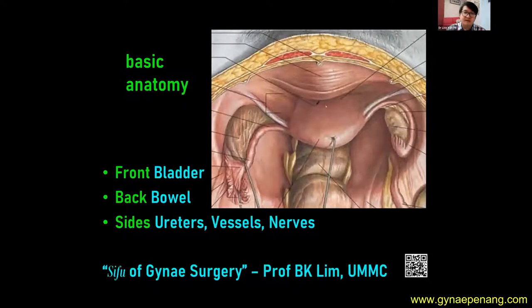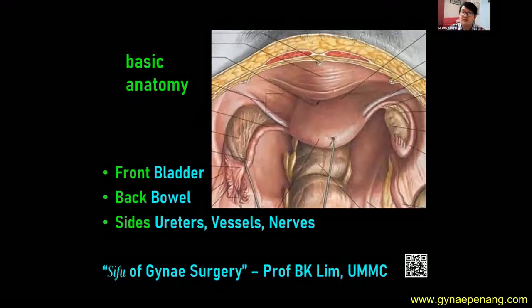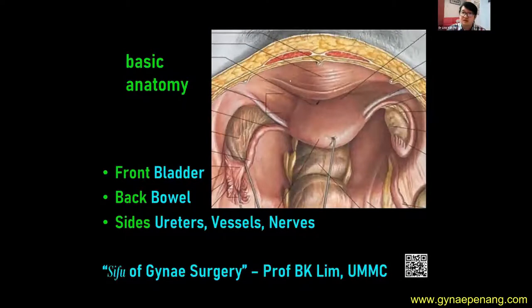You see, the front is the bladder, the back is the rectum or the bowel. We try to avoid injury to these two things, and then at the side is the ureter, mainly the ureter, and of course there are vessels and nerves, and you must avoid all that. In this simple form of anatomy, everything seems quite simple. You just need to avoid the front, the back, and the sides.